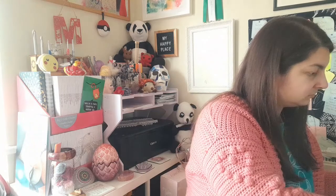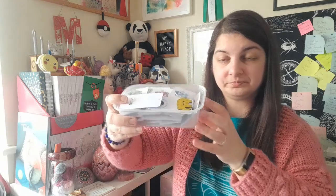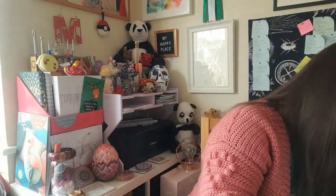But this month I popped up a load of brooch pins. So there are some fans, there's some sewing machines, there's an elephant. I've only got one elephant. No, I've got loads. There's my little elephant. There are butterflies. There's some owls and some unicorns.